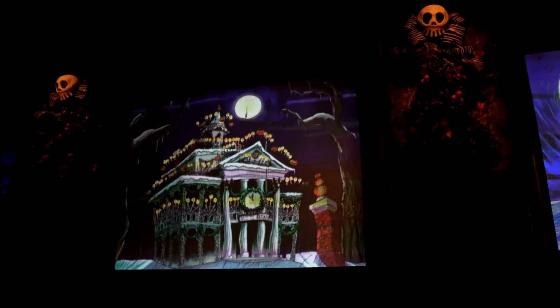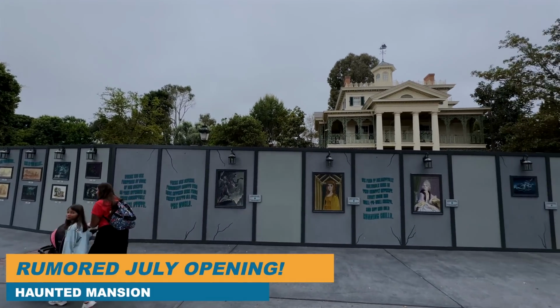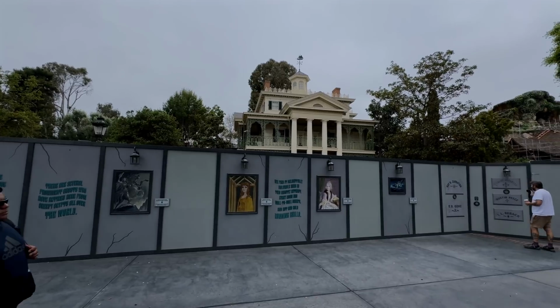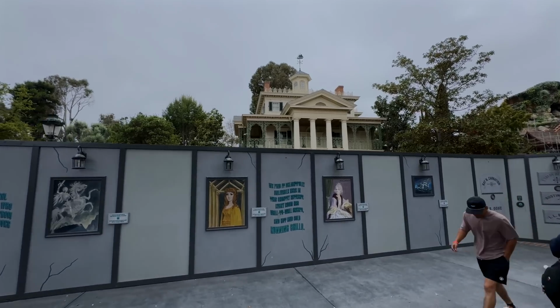So they're just going to let it be Haunted Mansion Holiday whenever they decide to open that, which, as I understand it, could be as soon as late July. We reported that a few months ago. You might recall that I had thought that that's where they could be. They could be planning to open this thing as soon as July. That rumor is gaining momentum.